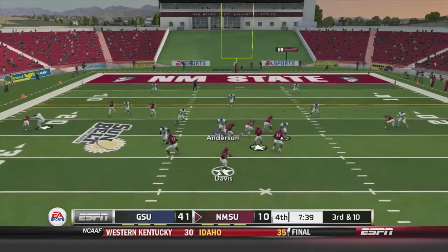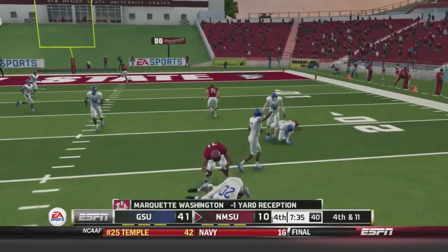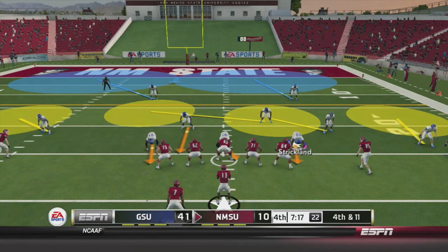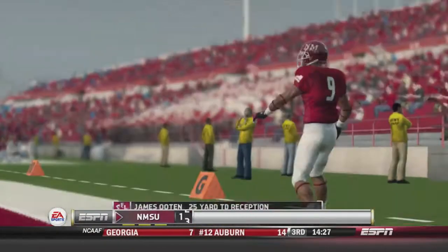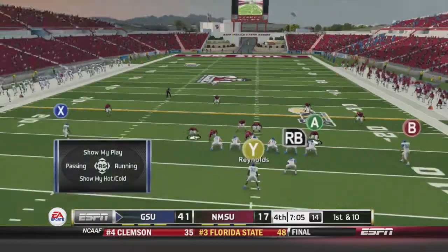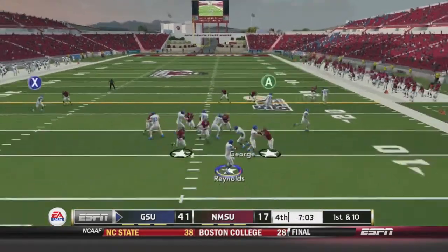3rd down and 10 now for the Aggies. Davis back to pass, dumping it off to Washington here. He's going to get hit for a 1-yard loss, so another 4th down upcoming for New Mexico State here. Out of the shotgun, Davis back to pass, going to fire this time to the end zone, and it's caught by James Oten for 25 yards and a touchdown. It's 41-17 now in favor of Georgia State.